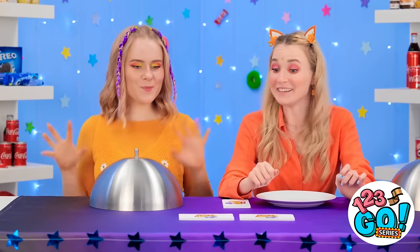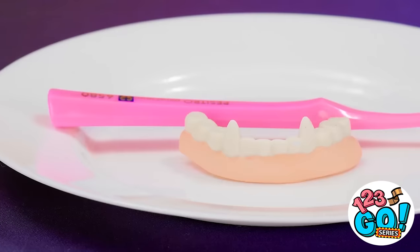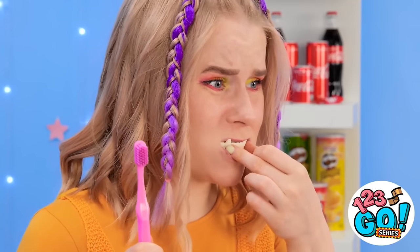Why don't you pick yours now? This one! Fine by me! Now for the reveal! Another toothbrush, huh? But are mine just as edible? They sure look like the real deal. What's tasty about this? I guess I'll give it a try.